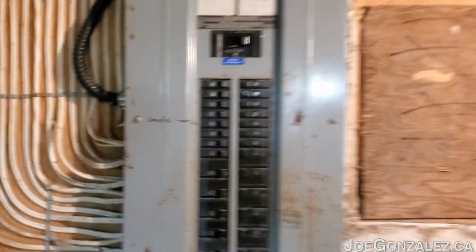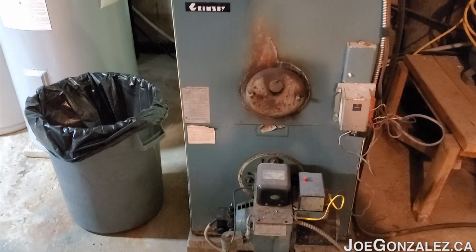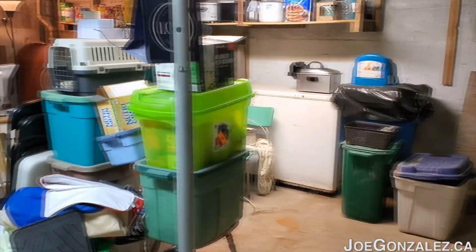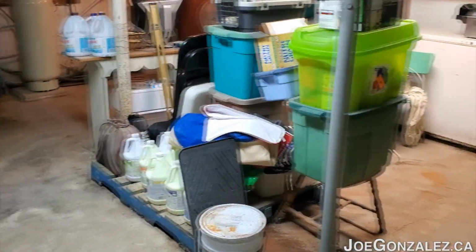Looks nice and clean. What do we got here? Looks to me like it's a 200 amp service. Furnace is an oldie, but a goodie. They tell me she's still working. If she ain't broke, don't fix it. Yeah, so we got ourselves an unfinished basement. No dehumidifier running. Feels nice and dry to me. No dampness. Nothing sexy down here, but she does the trick.